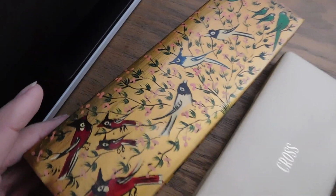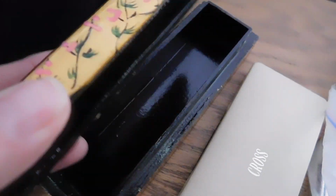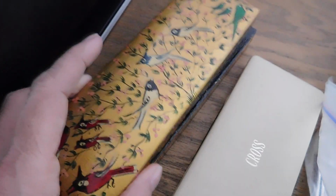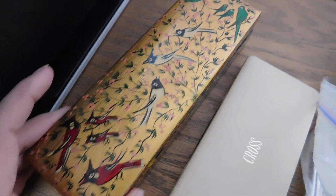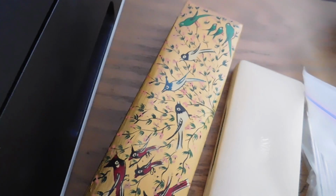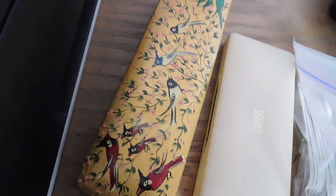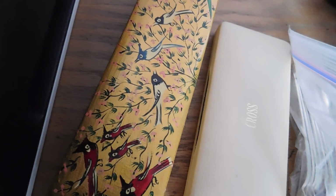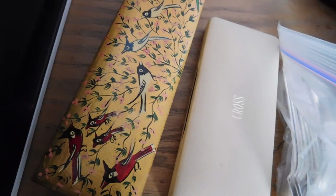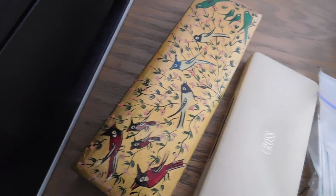And this cute little hand-painted lacquer box from Kashmir, India. I presume it's not marked, but it's probably where it's from with the little birdies on it. And that sold for, what's that, 28? I think that was 28.